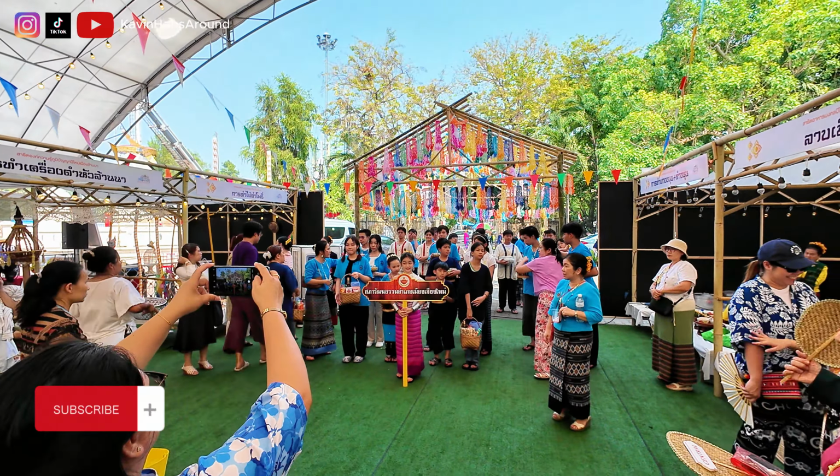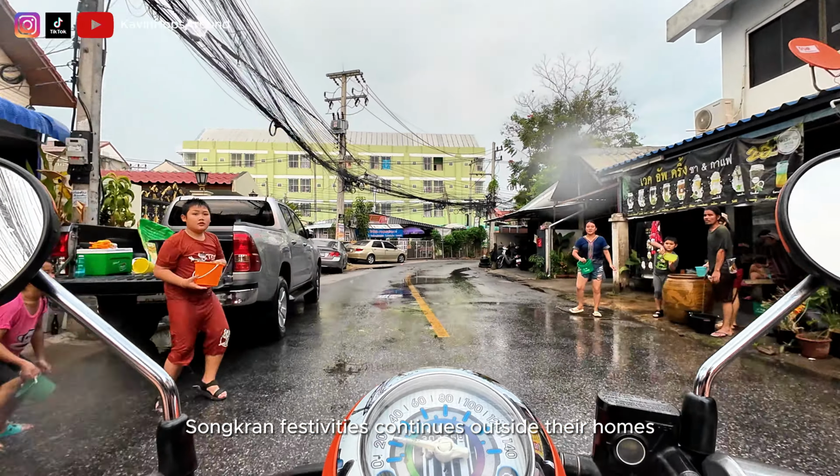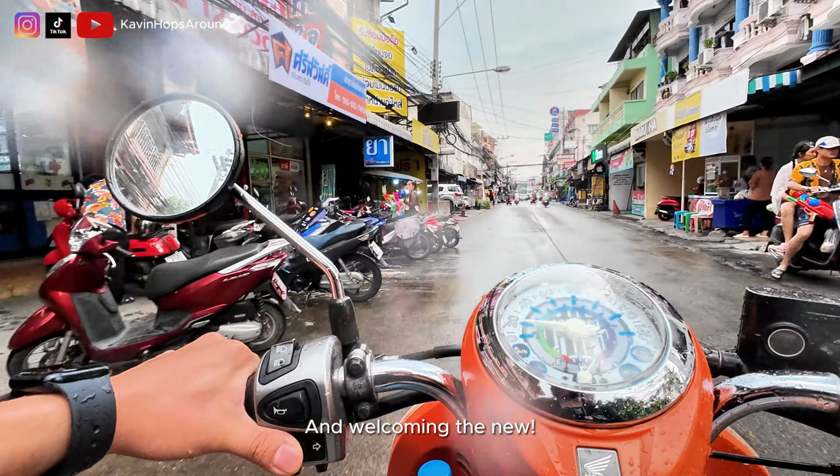As we continue exploring the city, Songkran festivities continue outside their homes, outside their shops, and the splashing of water signifies the cleansing of the old and welcoming the new.